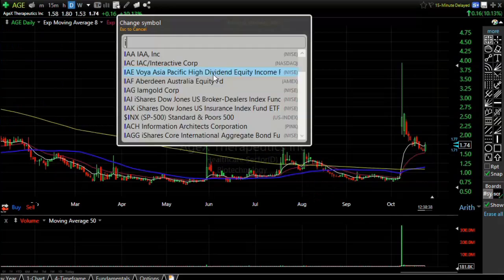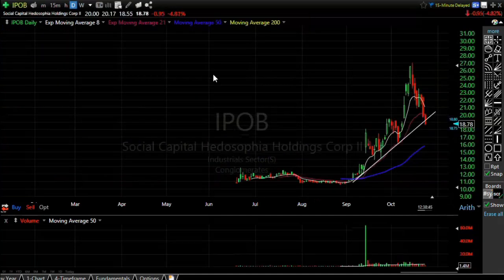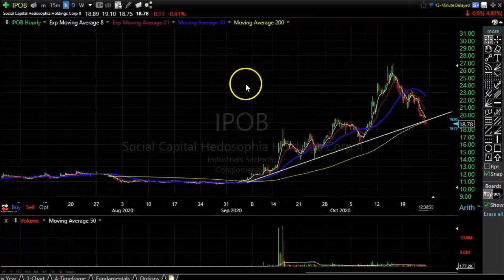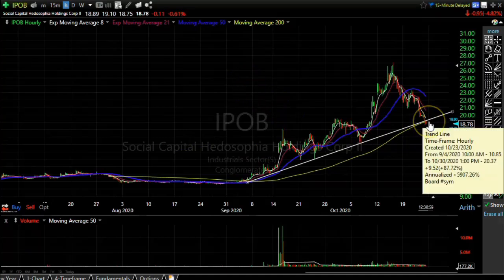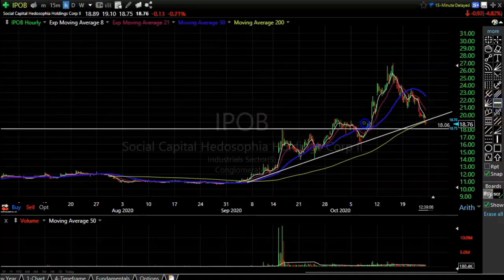Another one I want to touch base on was IPOB. I own IPOB and IPOC. And IPOB is looking quite bearish. This is pulled back from 27, and it is breaking the trend line that I had on the chart. Let me break it down to the hourly chart so we can see it just a little bit better. It's broken below it, but not far below it. I am thinking that it's probably going to pop above it next week because it is sitting right here in this support area.